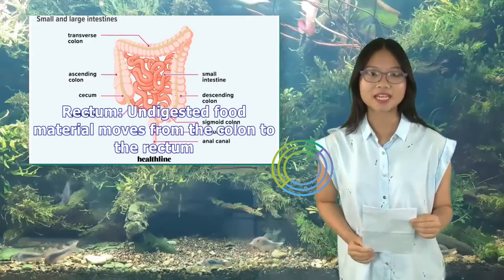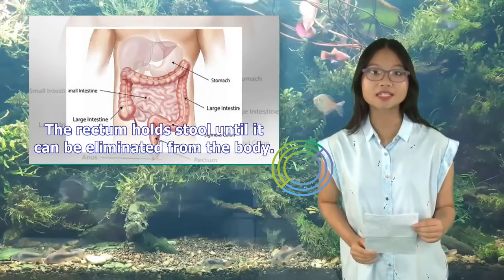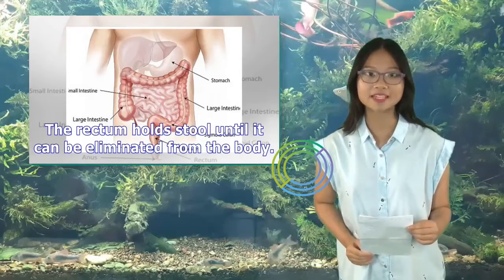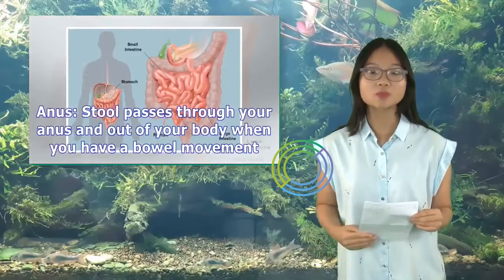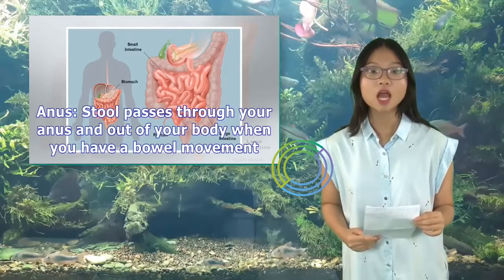Rectum. Undigested food material moves from the colon to the rectum. The rectum holds stool until it can be eliminated from the body. Anus. Stool passes through your anus and out of your body when you have a bowel movement.